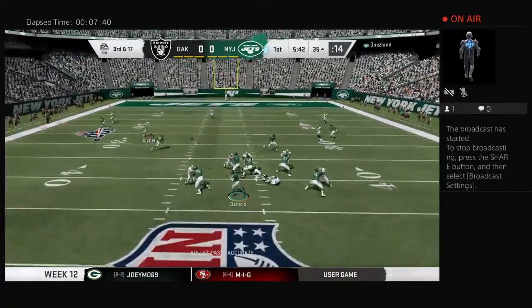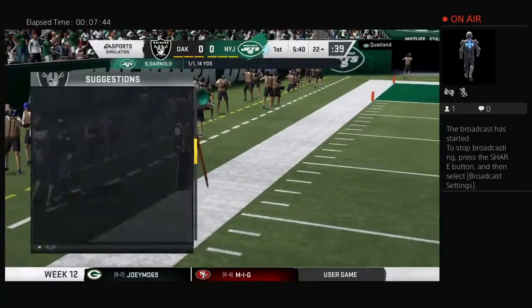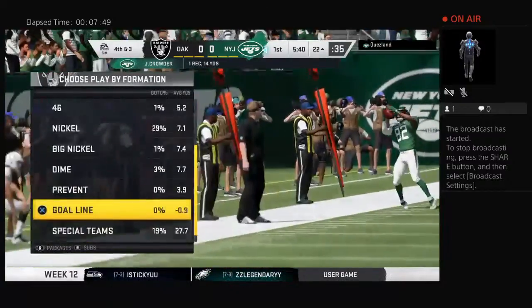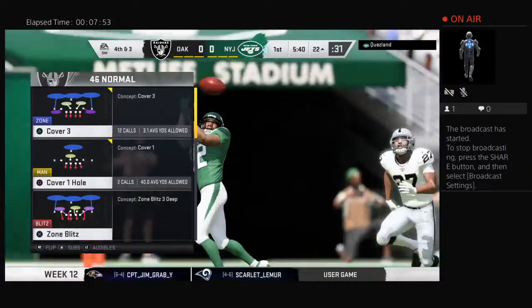Out of the shotgun, here's Darnold. It's brought in by Jamison Crowder. He's going to go out of bounds, but he takes this one down just shy of the 20. 14 yards is the pickup there, but it'll still lead to a 4th down.